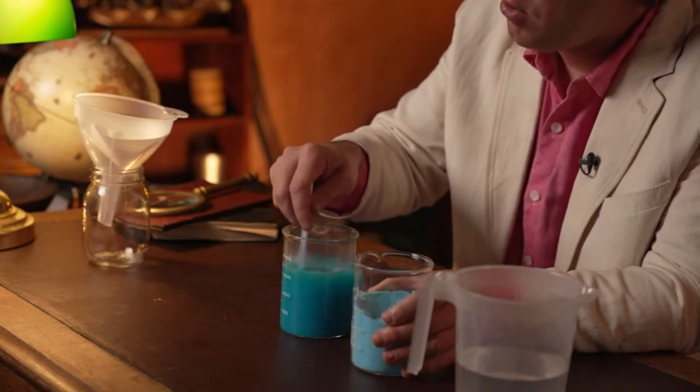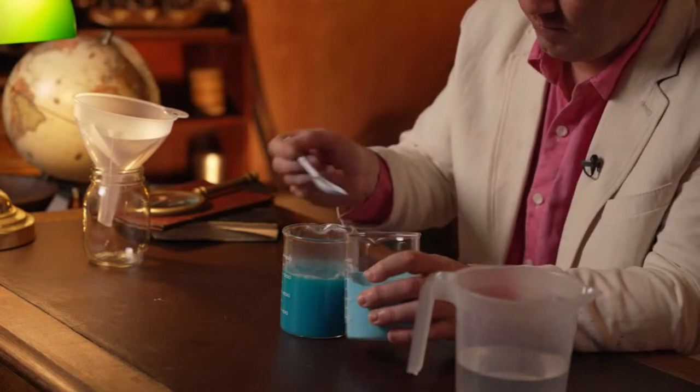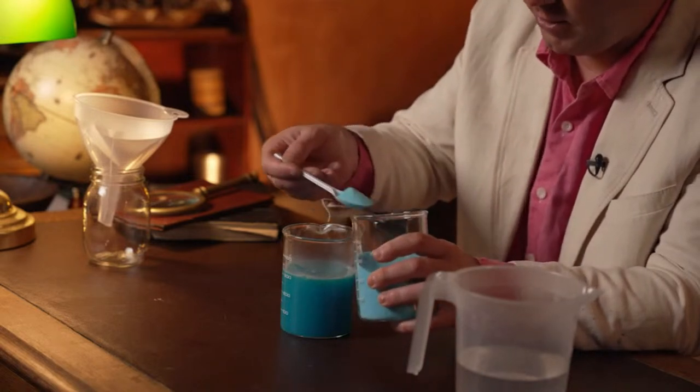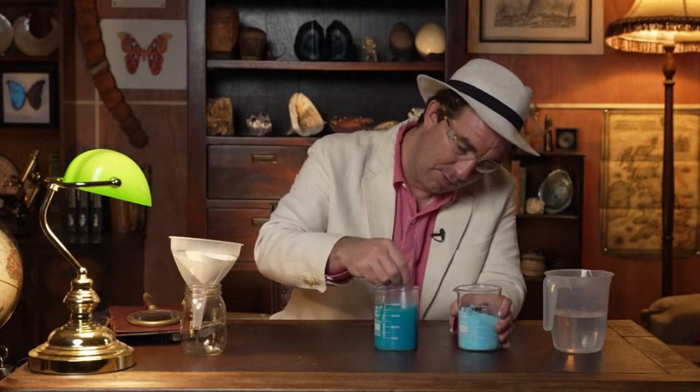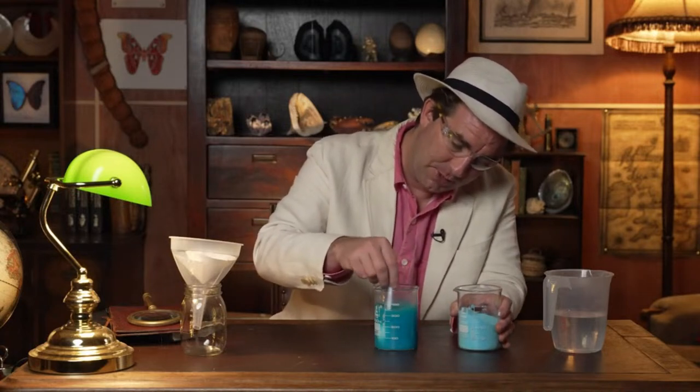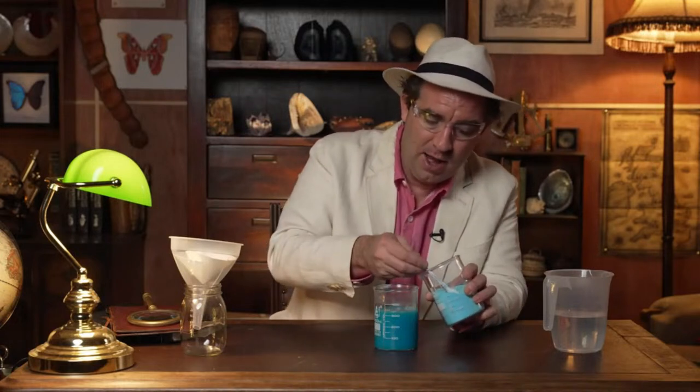That means that no more copper sulfate will dissolve. You'll see it accumulate at the bottom. I think mine's still got a way to go, so I'll keep adding more and more. As you go, don't forget to keep mixing it, and make sure you dissolve as much of that copper sulfate as you possibly can. I think I need a little bit more.